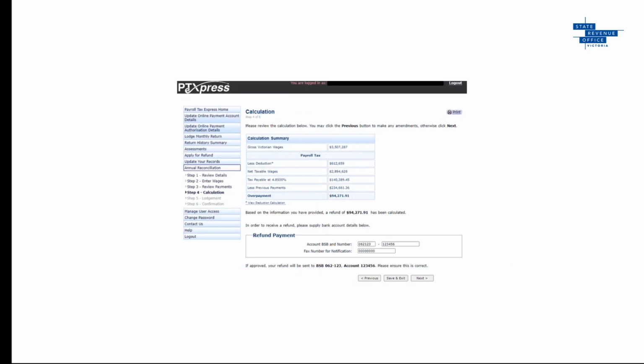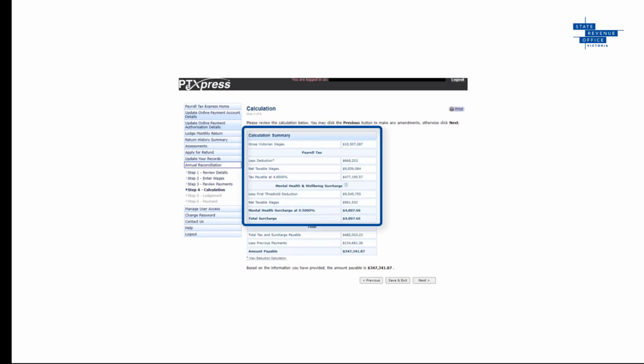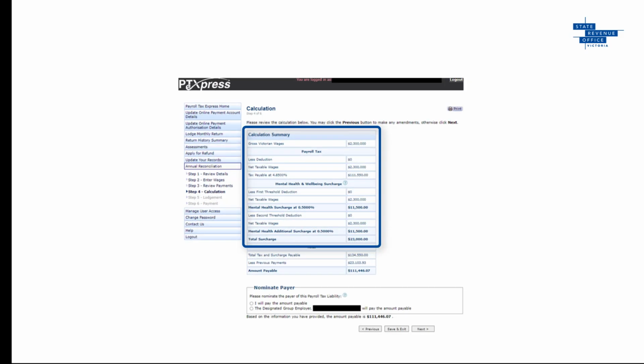Step 4 shows the payroll tax calculation based on your gross Victorian taxable wages for the full financial year, less the tax-free deduction. Next is shown the mental health and wellbeing surcharge calculation for employers, including payroll tax groups, with total annual Australian wages exceeding $10 million. These figures are based on the wages entered in Step 2. All members of a group are liable for this surcharge if the group's total wages exceed $10 million.